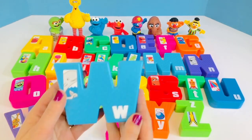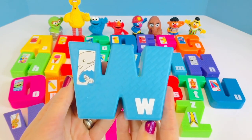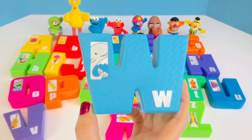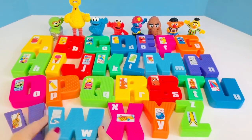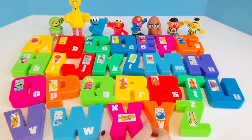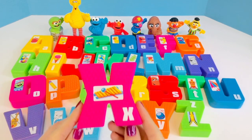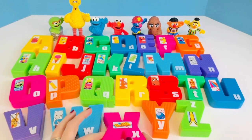After V comes W for whale, beautiful creatures in the ocean. We need to protect our whales. After W is X. Not a lot of words start with X, but xylophone does.